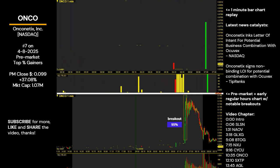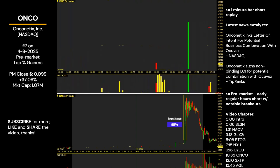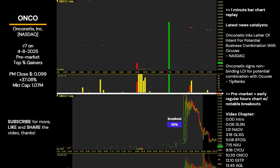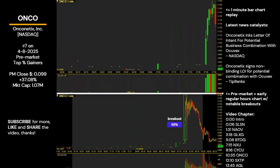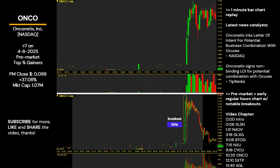This morning, Onconetix announced it signed a non-binding letter of intent to potentially merge with Ocuvex Therapeutics, a biopharma company with a pipeline of late-stage and commercial ophthalmic products. If the deal goes through, Ocuvex shareholders would end up holding about 90% of the combined company. So yeah, it's more like Ocuvex is the one taking the wheel.